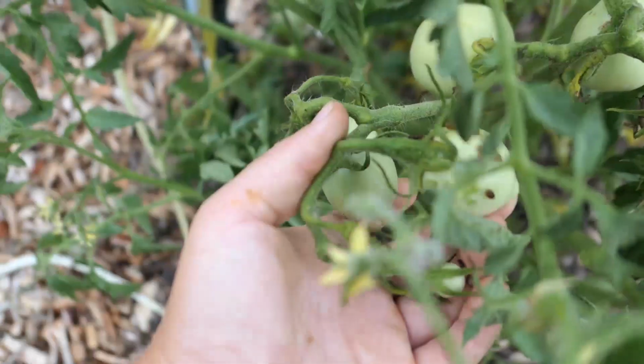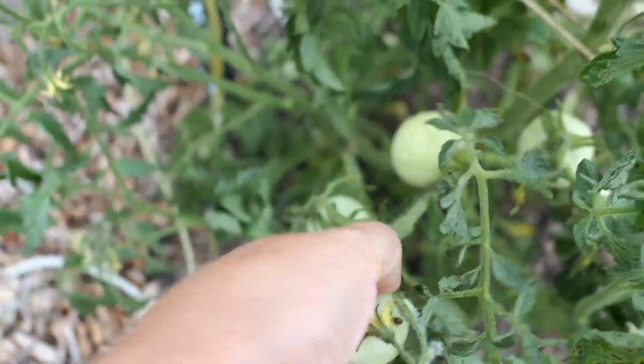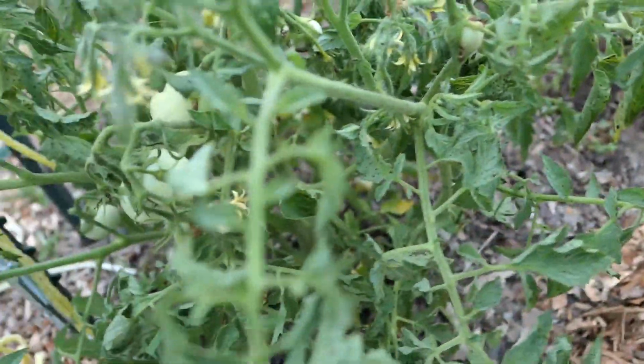The whole thing. Uh-oh. I'm gonna look for a hornworm or some kind of worm on here today. I found some worms on some of the other ones. And they're starting to munch.